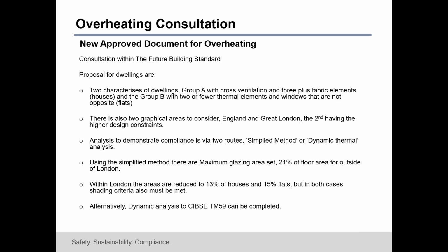If these internal temperatures have a high percentage that exceed the thresholds, then it's deemed to be an issue. Now, the problem I've got with TM59 is it was generally designed as a risk assessment, so it just demonstrates what your risks were. And we're switching it over, as we've done already with planning, to a compliance tool. It was never really perceived as an aggressive compliance tool, so it's quite a difficult one to work with. The key element is that you can't allow the bedrooms to run repeat nights at 26 degrees or above in terms of internal temperature.